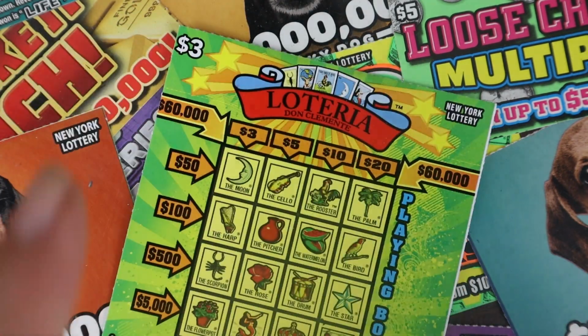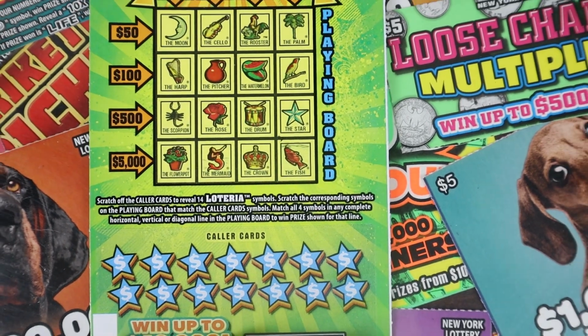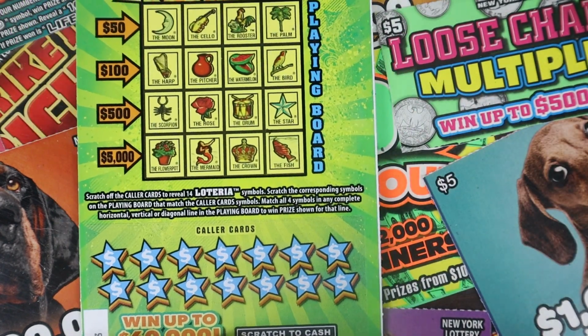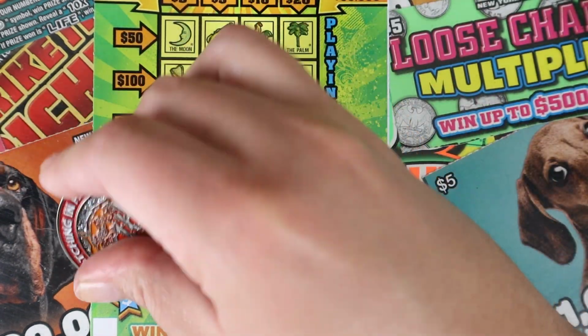Let's get scratching. Loteria, $3 ticket. You need to match the pictures so you can get a row, column, or diagonal, and then you get the prize. This is ticket 93. I think we have five of them. Let's see if we get a win.